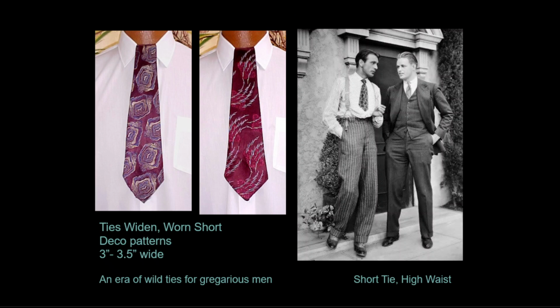Ties are still worn short, but they widen to an average of 3 to 3.5 inches from point to point across the bottom. There's a wide variety of traditional patterns for business, such as stripes, but we also see Art Deco patterns for the outgoing personality.